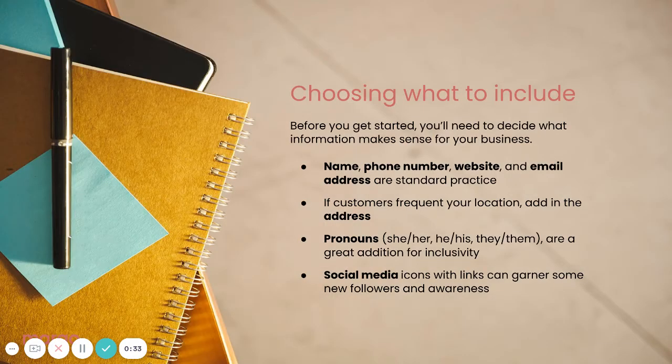Now, before you get started on designing, you'll want to choose what to include in your signatures. Some of the standard practice options are name, phone number, website, and email address, which sometimes feels redundant since you'll be sending an email, but it's always nice to have. But if customers frequent your location, you have a brick and mortar store, or people are often coming into the office, it might make sense for you to add in your address.